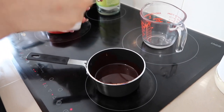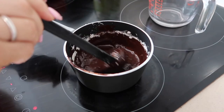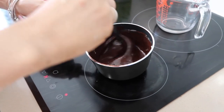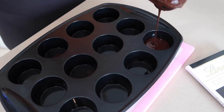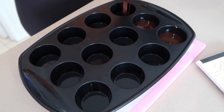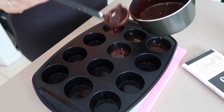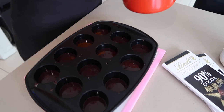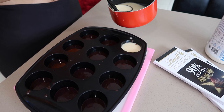So I'm gonna add 3 scoops of the MCT powder. This will thicken up quite nicely. I've turned this one off because it's already melted, so we're gonna do the chocolate layer first. Oh my god, yum. So you fill it halfway? Yeah, you fill half with that and half with the other, then let it freeze. I'll do 2 different ways to see which looks best, because it's all about experimenting. I'm going to do 6 of them with the... Oh, I'm going to swirl it. I love swirling.